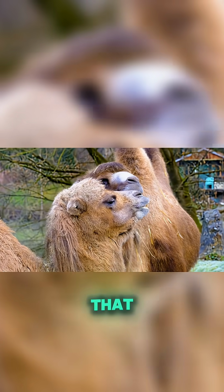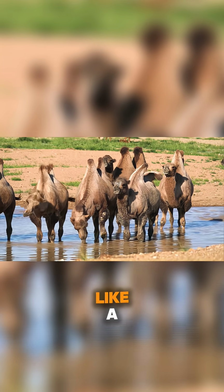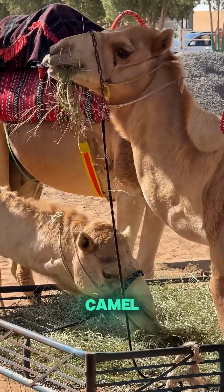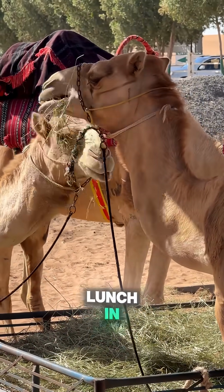And when they lose that fat, their humps get floppy and fall to one side, like a melted ice cream cone. So next time you see a camel, just remember, it's not thirsty, it's just carrying its lunch in its back.